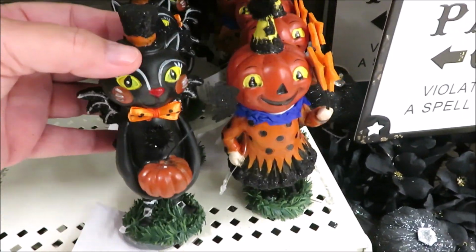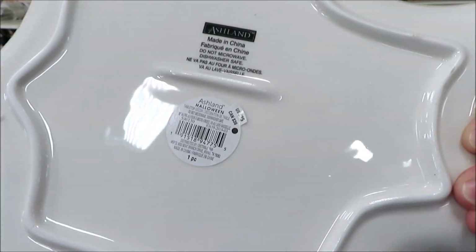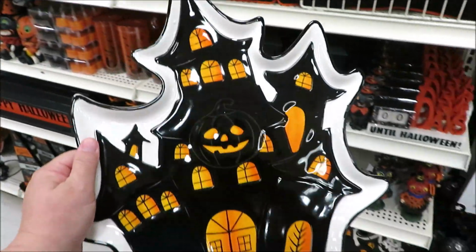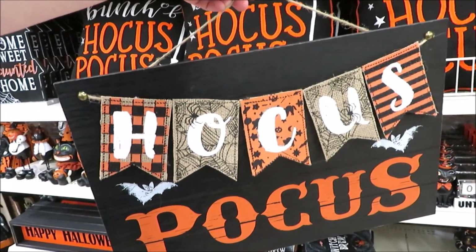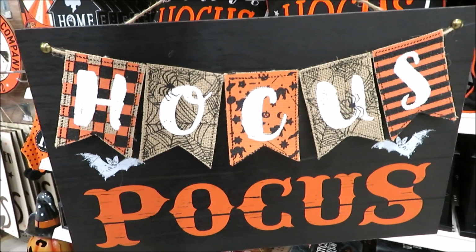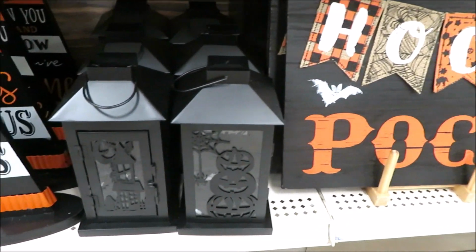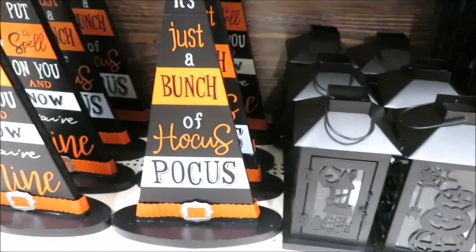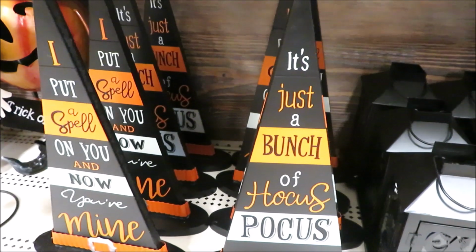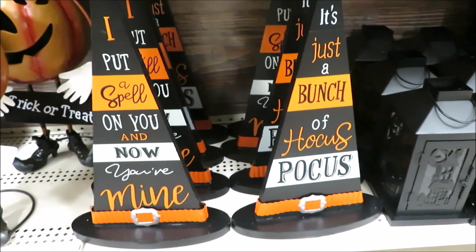Down below they have a beautiful haunted mansion platter. This one is $25. And something I remember seeing last year for $15 is hanging Hocus Pocus sign. Lots more lanterns to choose from, and 2 standing witch's hat signs in 2 different sayings. These are $16 a piece.